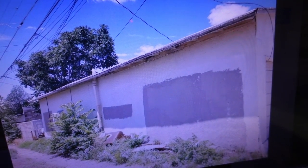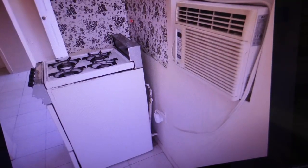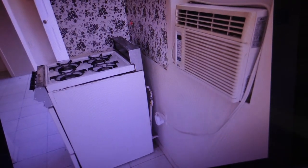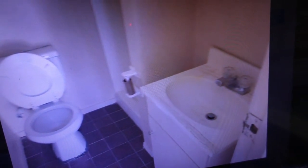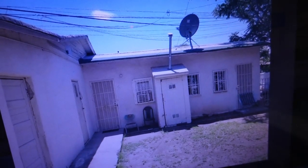There's a look at the outdoor. That might be the roof that they replaced in the side building, it looks like. But let's take a closer look. There's a little AC unit in this one. You're going to need those air conditioning units out there in Arizona. So basic little bathrooms, little sinks, and plenty of units in this one. If you could keep this thing rented, you could probably turn a decent profit.